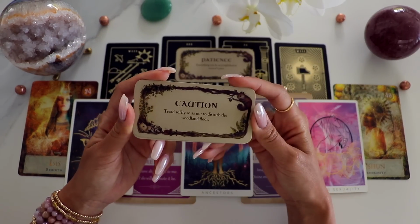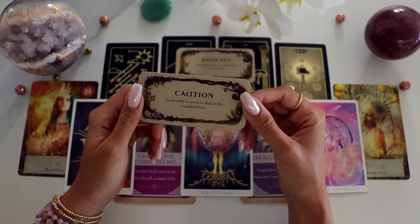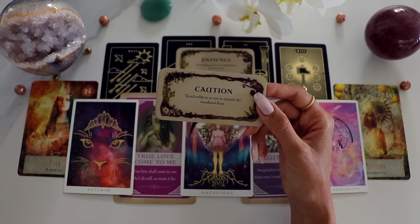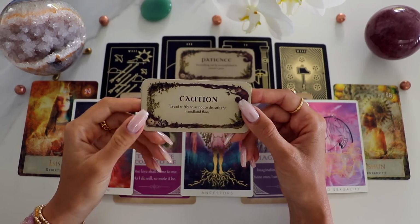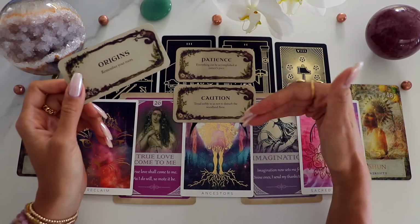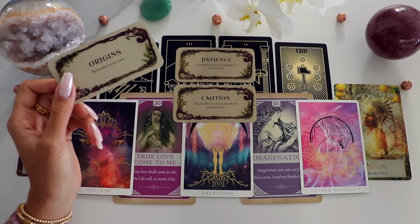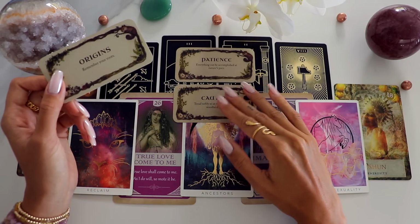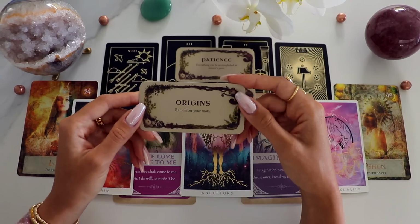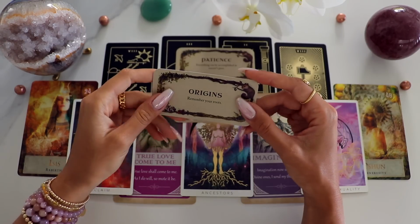We also have the card here of caution. Tread softly so as not to disturb the woodland floor. A lot of you are really good at reading things and not stepping on people's toes, not being like a loud, uncontrollable ruckus. I think a lot of you are very much in control of yourselves and your emotions, to say the least. Even if you don't feel like you are much more advanced than most people your age at controlling your emotions and being able to show peace and be mellow when you need to be.